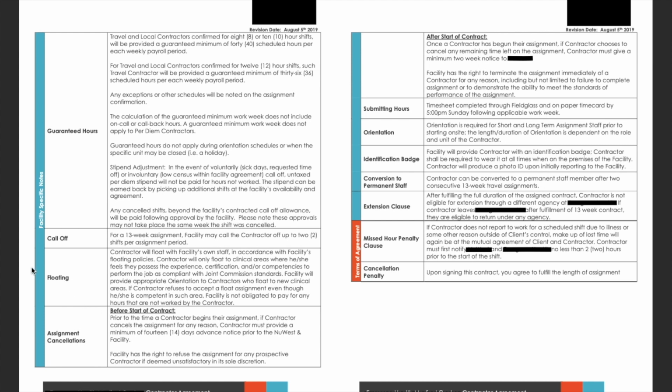Next, we have floating. My floating policy basically says I have to float by the same policies that the staff members do at the hospital. It also has a little bit in here that explains that it has to be within my areas that I'm competent in. So if you're a med-surg nurse, they're not allowed to float you to ICU and give you ICU patients. If you say no to floating and you say I don't want to float, send me home, then this little clause here says that they don't have to pay you. It also says that if you refuse to float because you're not competent, they do have to pay you.